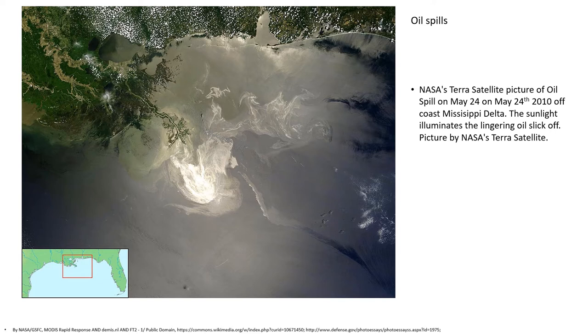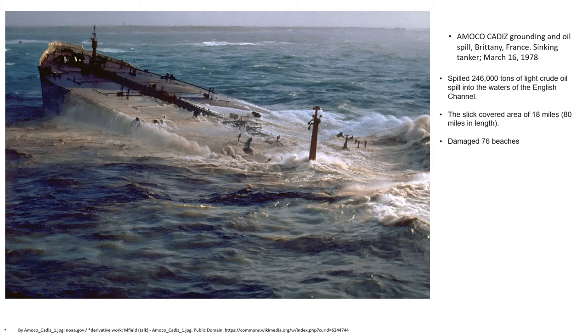And this is how oil changes the ocean water texture. The oil does not sink and keeps on floating. The reasons behind oil spills are many. The oil spill from a sinking tanker is the mother of all.